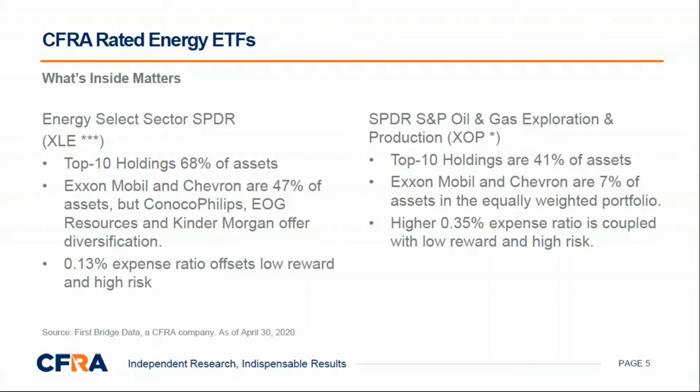This is from State Street also. It's the S&P Oil and Gas Exploration and Production ETF, and it earns a 1-star rating. We highlight this in part to show you what to avoid, but also that CFRA's independent research gives us the flexibility to go negative on such a relatively large ETF.